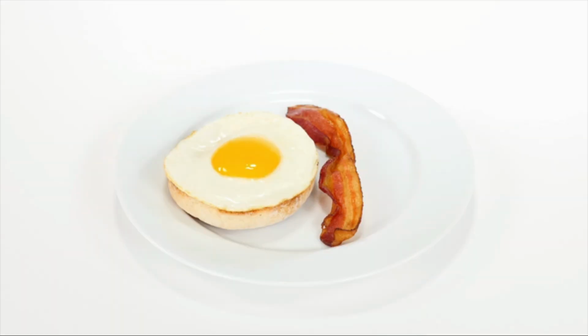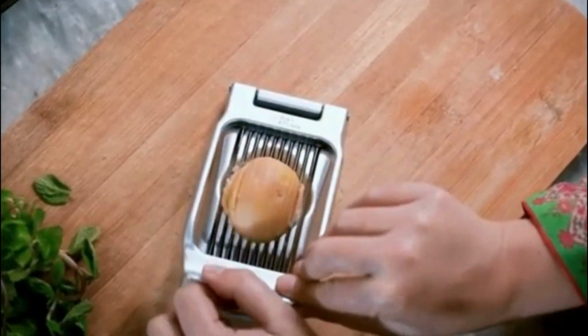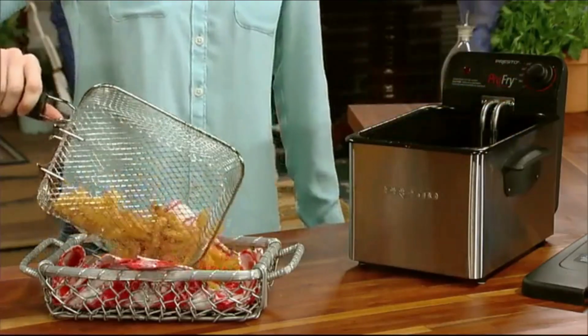In this kitchen and home review, we tested Amazon kitchen gadgets, so you don't have to. We always like to add innovation to our videos.